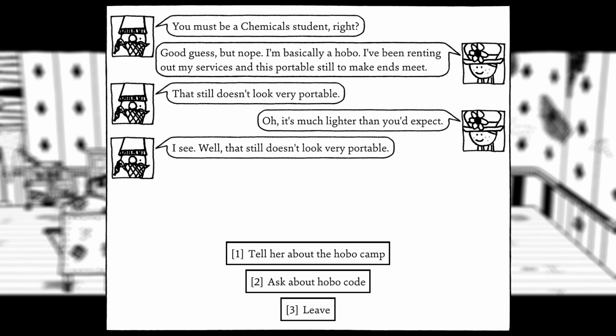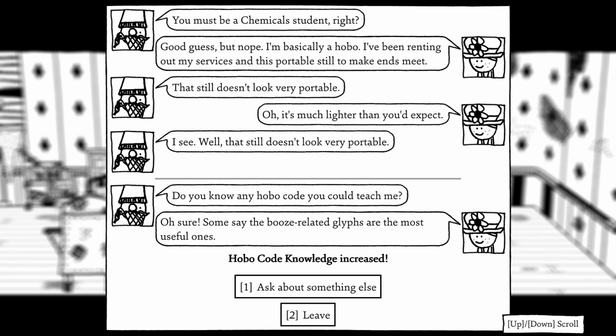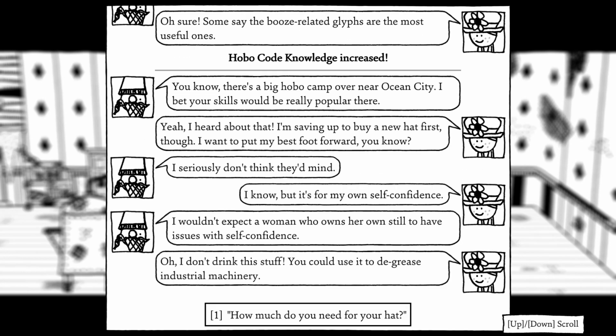That still doesn't look very portable. Oh, it's much lighter than you would expect. I see. Well, that still doesn't look very portable. Tell her about the hobo camp. Actually, do you know any hobo code you could teach me? Oh, sure. Some say the booze-rated glyphs are the most useful ones. About the hobo camp. You know, there's a big hobo camp over near Ocean City. I bet your skills would be really popular there.